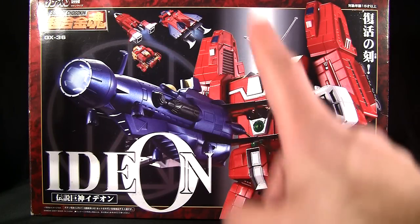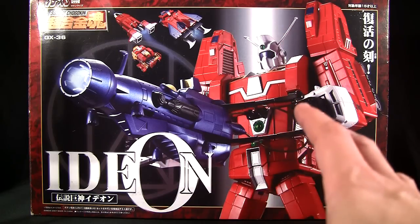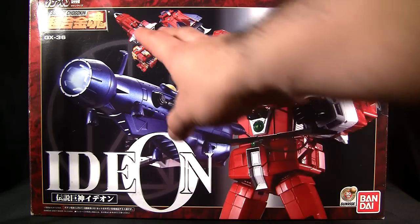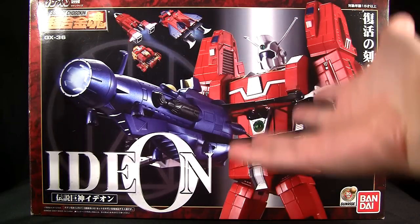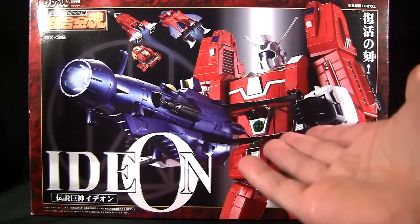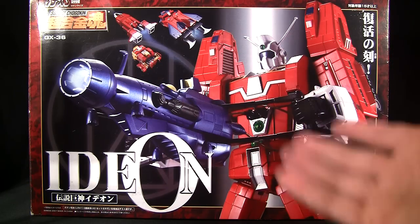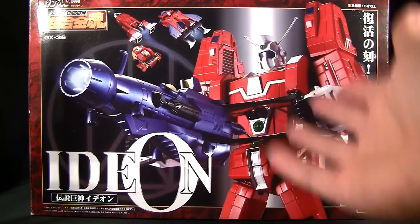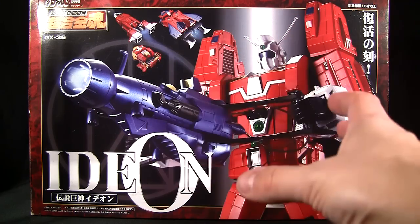Although, Transformers fans, please do not tune out, as this is a review of an awesome combining robot. So you'll see there's three vehicles up here that do combine into this beautiful red robot right here. This here is from the solo Chogokin line. This is the GX-36, which is the 36th robot they've released, although there's different repaints and everything in between. But yeah, it's pretty early on, but it's still beautiful.